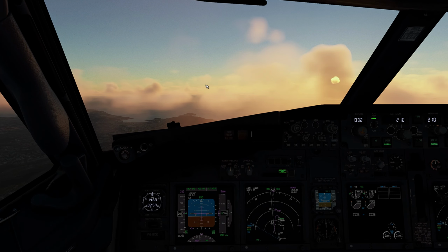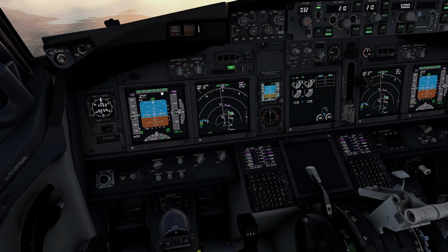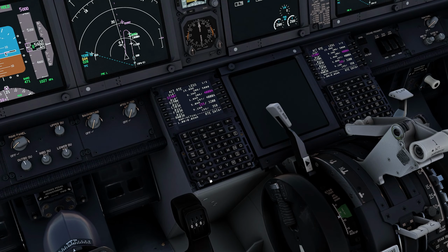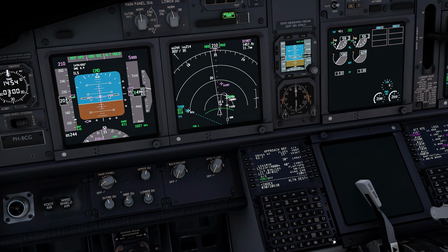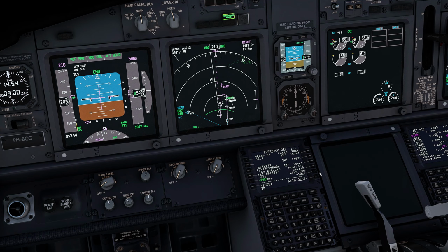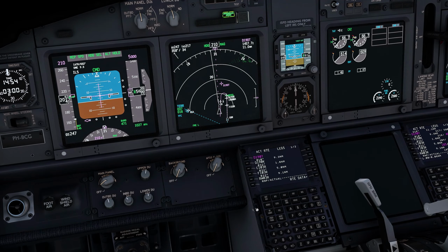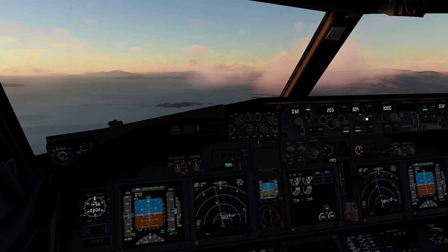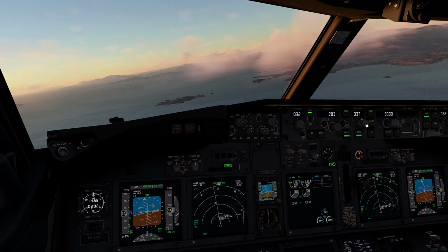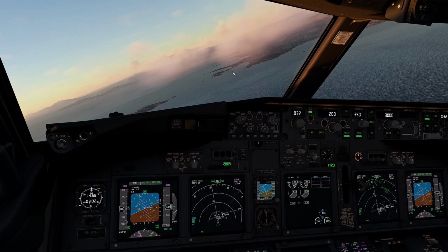KLM 35 Fox requesting a wind check at Athens. KLM 35 Foxtrot, wind currently 030 degrees, 20, gusting 30 knots. Thank you. It's going to be a 20 knot wind correction then. Final approach speed is going to be 165. KLM 35 Foxtrot, turn right heading 350, cleared ILS Zulu 03 right, reduce minimum approach speed. Right 350, cleared ILS Zulu 03 right, reducing to minimum approach speed, KLM 355 Foxtrot.